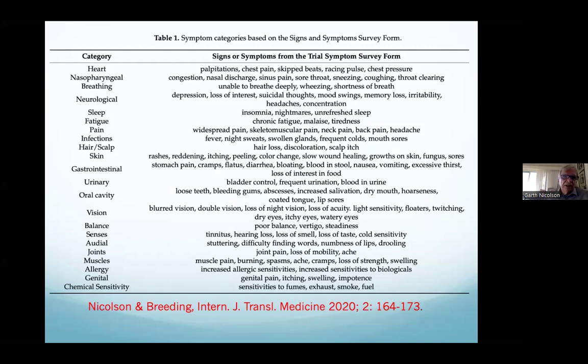Now, we look at symptom categories. I'm going to show you some symptom categories. Basically, these categories are made up of symptoms, and we look at about 100 or more signs and symptoms when we assess these patients. These are grouped together. For example, we might group breathing: unable to breathe deeply, wheezing, shortness of breath, other breathing problems. Or neurologic: depression, loss of interest, suicidal thoughts, mood swings, memory loss, headaches, concentration, and so on and so forth. So these are based on a lot of different criteria.